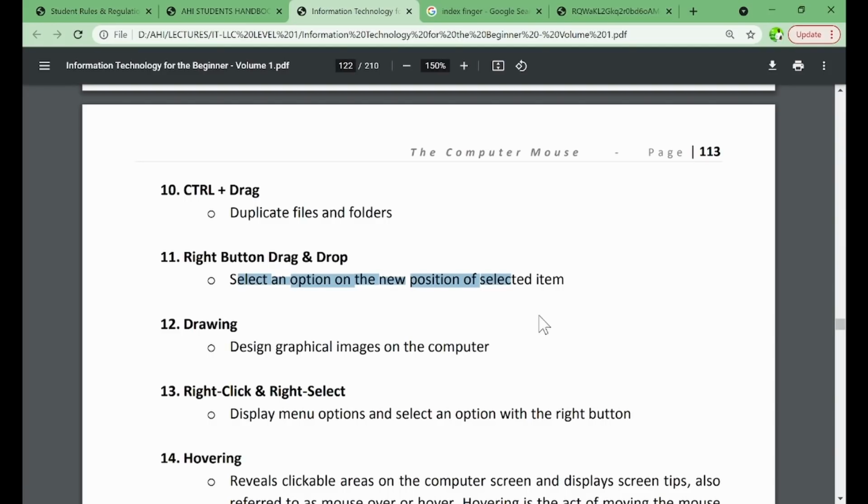Number 12 says drawing. Do you know we use a mouse to draw? If you're a graphic designer, don't use your laptop's touchpad for drawing. With your finger, you can't draw well. You can draw perfectly with a mouse. You can do detailed architectural design with your mouse. You can also use a stylus for drawing, but it is best to use a mouse. So if you are learning graphic design, don't come to graphic design class with a laptop without a mouse. If you have a laptop, go and buy an extra mouse, because without that you can't do designs. We use a mouse for designing and drawing.